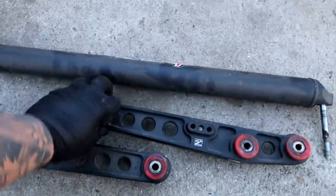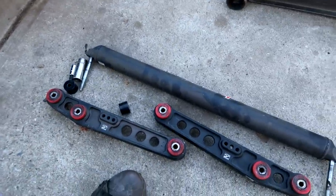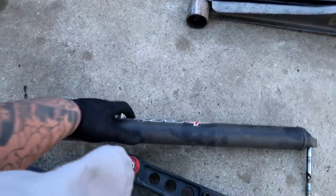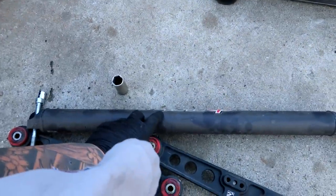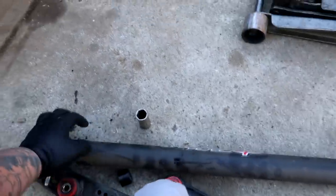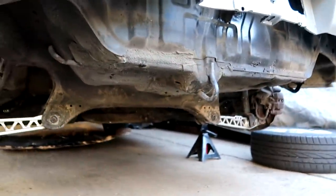These are brand new Skunk 2 control arms, and probably only has like 1,000 miles on it, as well as the 50 tie bar. Gonna be keeping that. I'm not sure if this fits the CRX. It originally came out for that car, because now the diff is in the way, so it might hit here. I'm not sure what I'm gonna do with this just yet, but here is the eBay control arms installed.